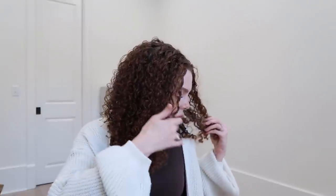And we'll do a little lip. Just gonna do a Fenty gloss. This is Fenty Gloss Balm. Actually, I haven't used this in a while. This is Fenty Glow. I think that's what the color is.